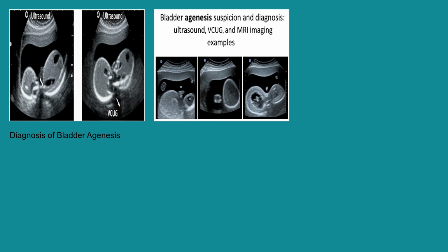Diagnosis of bladder agenesis typically occurs shortly after birth. A physical examination may raise suspicion if urination is absent or abnormal. Imaging studies are crucial for confirming the diagnosis and identifying any associated anomalies. Ultrasound is often the initial imaging modality used to assess the kidneys and urinary tract. Voiding cystourethrograms, a special type of X-ray, can help visualize the urinary tract anatomy. Magnetic resonance imaging (MRI) may be utilized to provide detailed images of the pelvic region and assess the presence or absence of bladder tissue. These investigations help confirm the diagnosis and guide surgical planning.